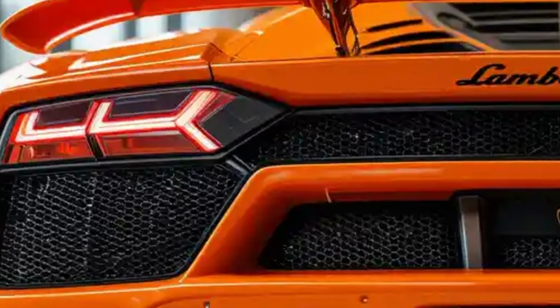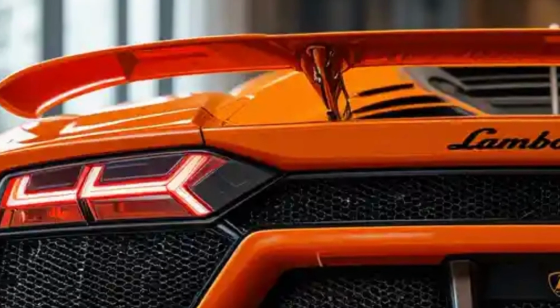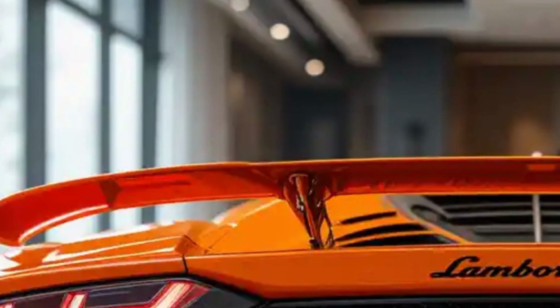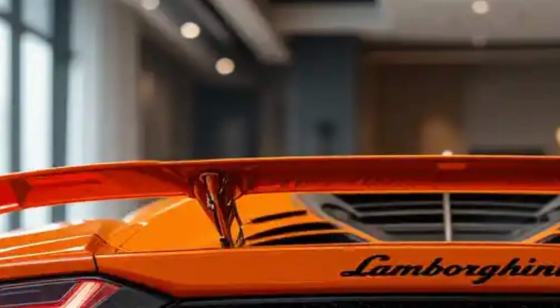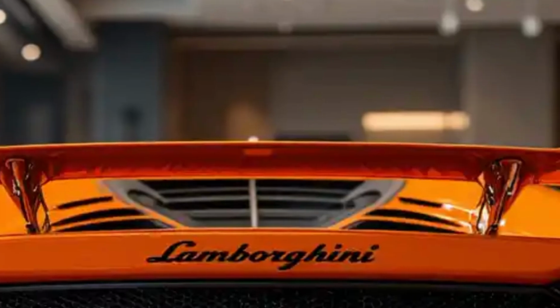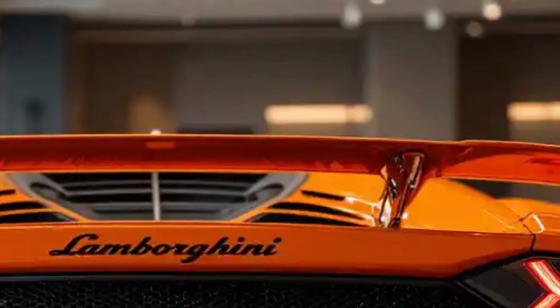The Lamborghini Revuelto is not just a successor to the Aventador, it's a declaration of Lamborghini's future. A future that still honors the roar of a V12, but does so with cleaner performance, smarter engineering, and revolutionary technology. It's faster, sharper, and more advanced than anything Lamborghini has produced before.